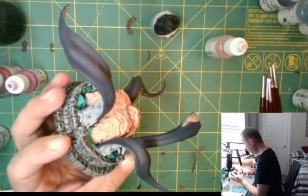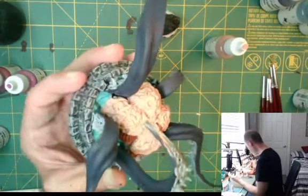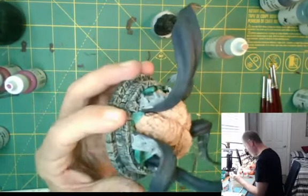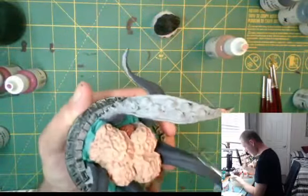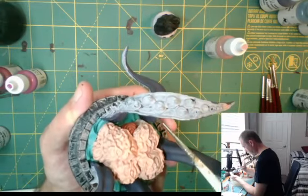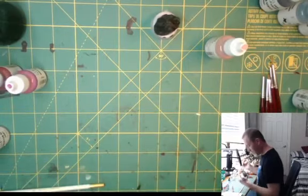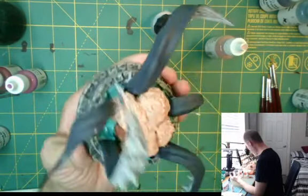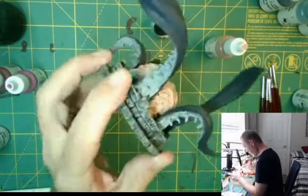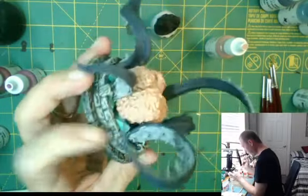Now we've got our blue. Same thing, we want to go through and look for areas that we got other colors on. So there's a little bit of the siren on a tentacle there. But then also I want to go through and look for thin areas. Are there areas, there's a little bit of the brown there, that need a little bit more.